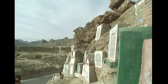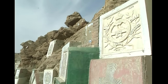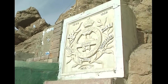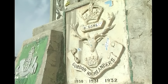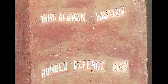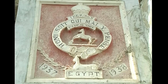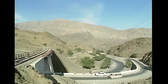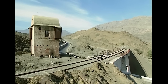They established a chain of forts right up to the Afghan border, but they were dangerous places for those who served there. Wherever the imperial troops had been ambushed, it became the custom to mark the place with the crest of the defending regiment. After the Third Afghan War in 1919, it was belatedly decided to construct a railway to assist the military. The difficult terrain had proved a bar to earlier efforts, but this time, just as in the Bolan Pass in the south, no expense was spared.